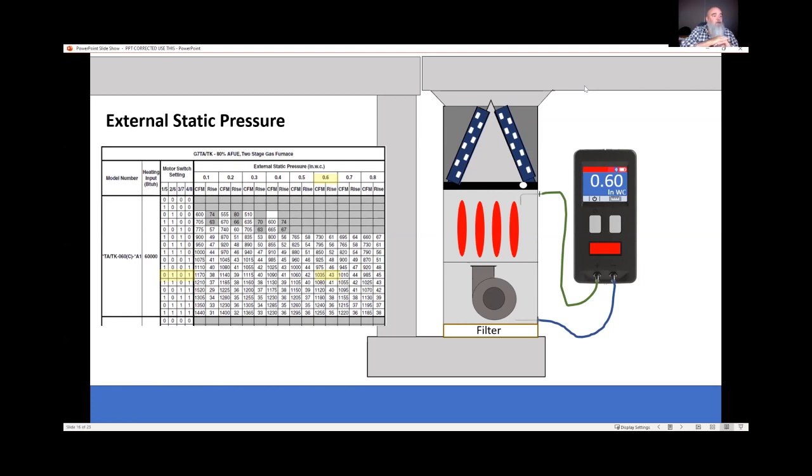And right there, I'm going to stop, because one of my problems is I tend to go off on tangents, but I want to cram too much information into too short of a period of time. So static pressure, external static pressure, is a real simple way to get a good estimate of airflow on a piece of equipment.